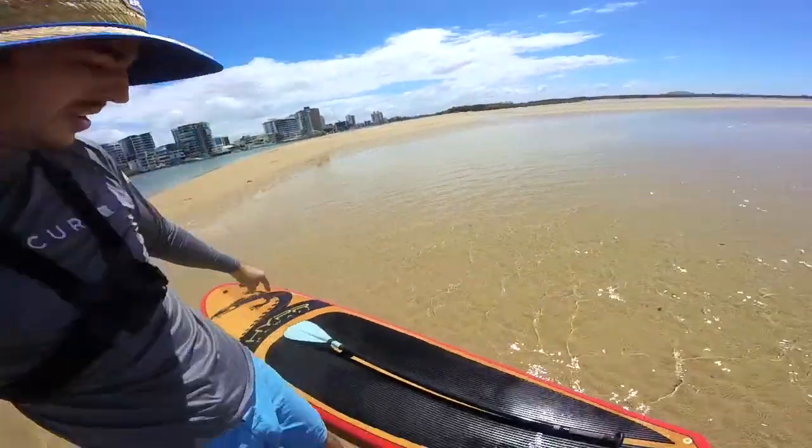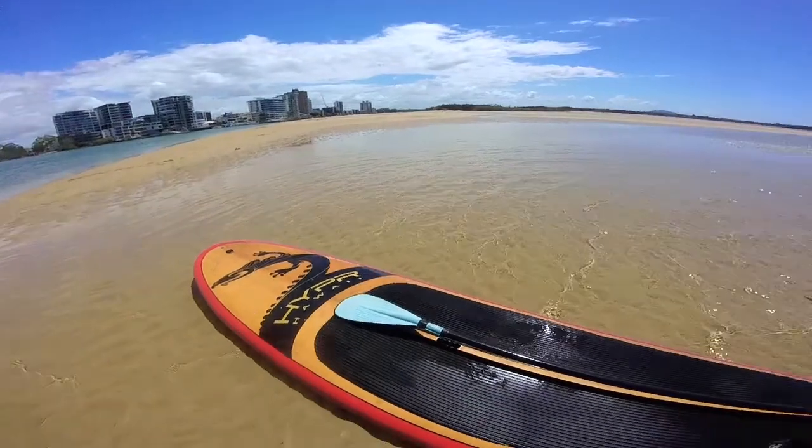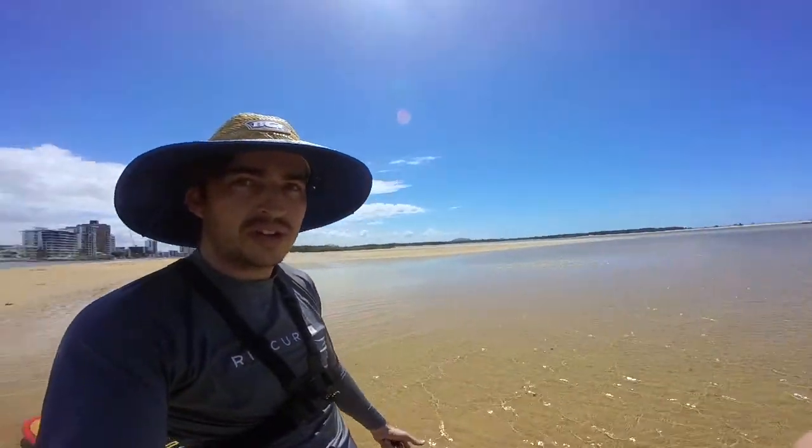So today is going to be slightly different content. We're stepping away from the Jeep stuff. We're waiting for some sticks to turn up for the Jurassic Jeep build. So I thought today we'd bring out the paddleboard that we bought off Facebook Marketplace for $100, bring it out to this private little sand island here.